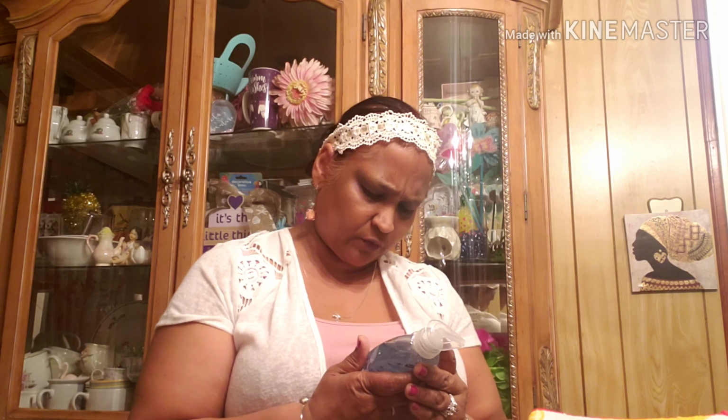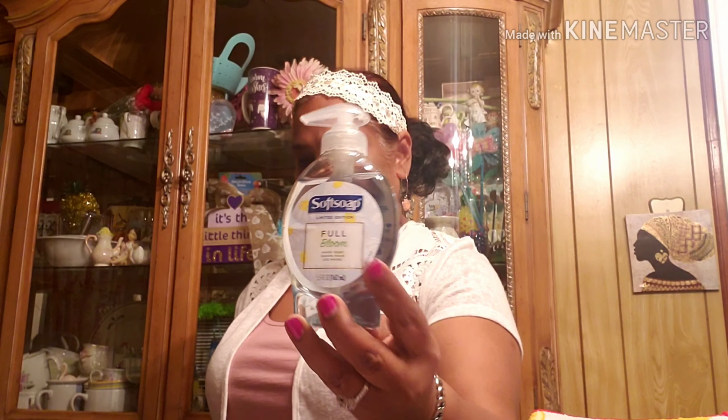And I also picked up the shaving brush by Assured for men. I picked this up for my dad. They had blue and they had black. So I got this one. And the other thing I got is Soft Soap, limited edition, Full Bloom hand soap. And this is 5.5 ounces.